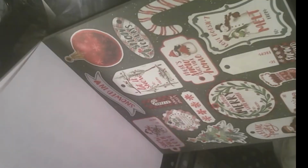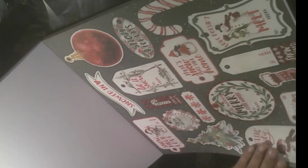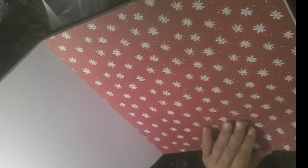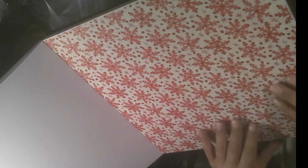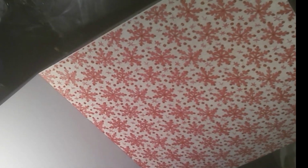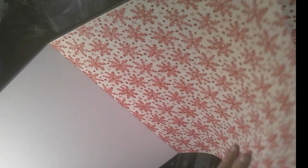Ugly sweaters and stockings. Some more tag stuff. Oh, how cool. I am not a fan of fussy cutting, but I will be fussy cutting. Snowflakes. More snowy paper. Love this. Look at these snowflakes. This is just bright and shiny. And then green snowy paper.